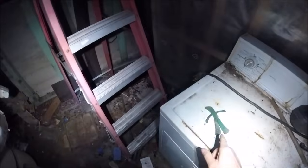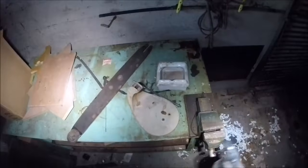Copper pipe here, look at that. A little copper right there. I'm taking that. A lot of rats have been around here. Could be anything, squirrels, rats, a Gumby. Another vise. It's actually nice, nice and smooth.